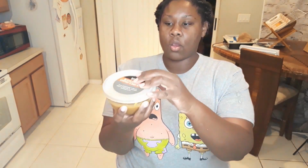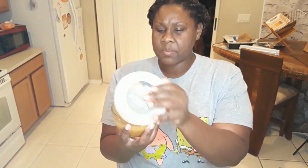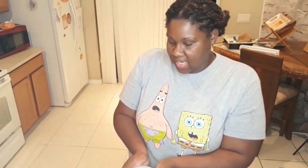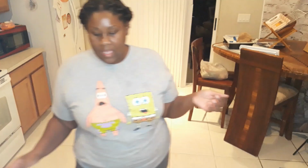So it actually made a very little bit of sauce, or dip, and it's not a lot. And you know what? It does taste like Chick-fil-A sauce. To me, it tastes a little bit sweeter than the real Chick-fil-A sauce, but it tastes pretty good.